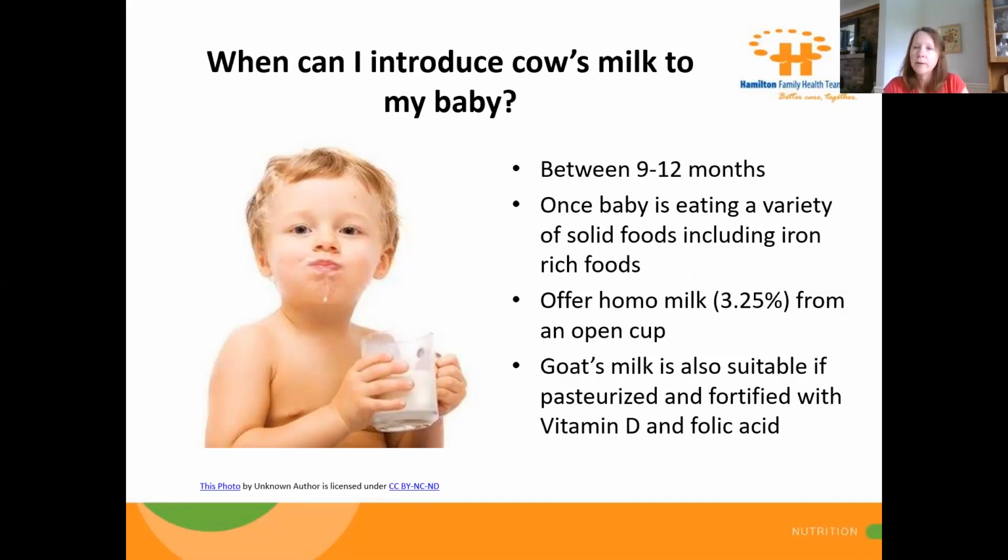But we do worry about babies not getting enough iron if they're consuming too much milk and not enough iron-rich foods. So when it comes to introducing cow's milk, offer homo milk from an open cup. Again, homo milk is 3.25% milk fat, and that's important for baby's brain growth. And goat milk is also suitable if it's pasteurized and fortified with vitamin D and folic acid.